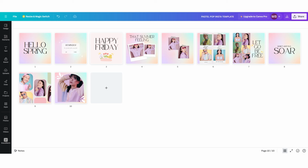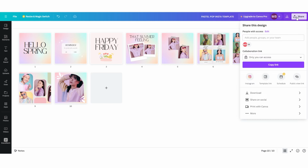We are going to create a template link. Once again, you want to make sure that this template never gets touched. This is your master key. This is your master template. This is only for you. You want to send out a link to someone so they can make a copy of this. What we're going to do is go to share, and then click template link. If this option is not here for you, you may want to click more. But right here, we're going to click template link.